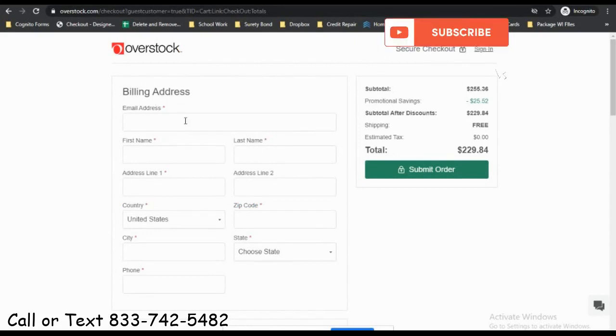So put your email address in. Do not copy paste. Type it all in. Put your email address in. Put your first and last name.